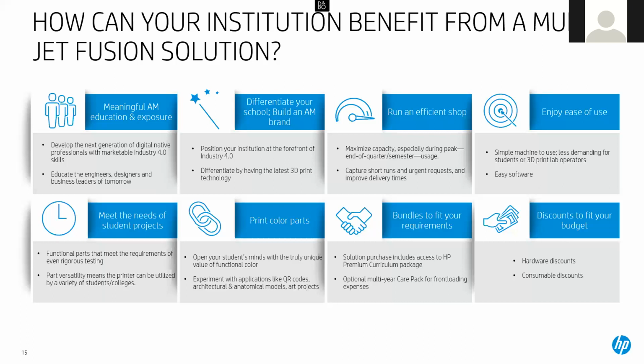So again, this is my vision for how I see universities and higher education taking advantage of this technology. But let's see what we have from one of our early customers, Clemson University, who took this technology on and is having great success with it.